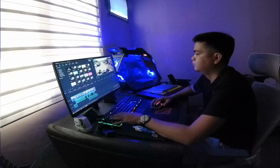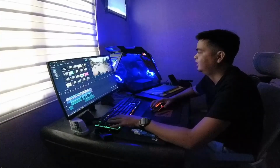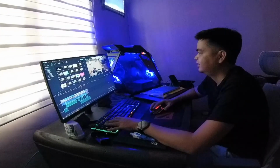Meron siyang seat reminder, or I don't know how it's called, idle reminder, that if you are sitting or slouching for a long time, most likely an hour or so, meron siyang notifications na sasabihin sa'yo to get up and stretch up, which is really helpful for me, especially I am working at night. I could be sitting the whole night, or if I'm editing some videos or watching some movies. It's a good thing that it reminds me to stand up and stretch.